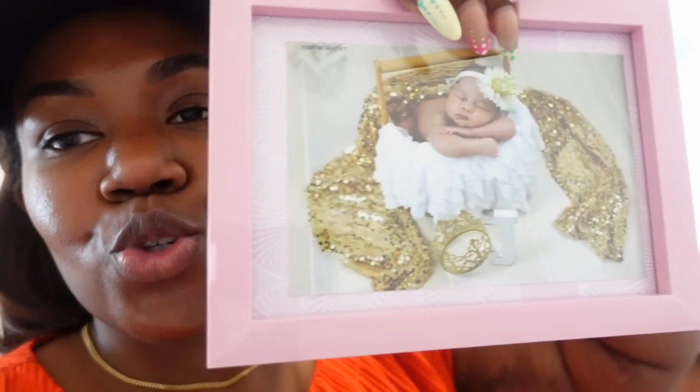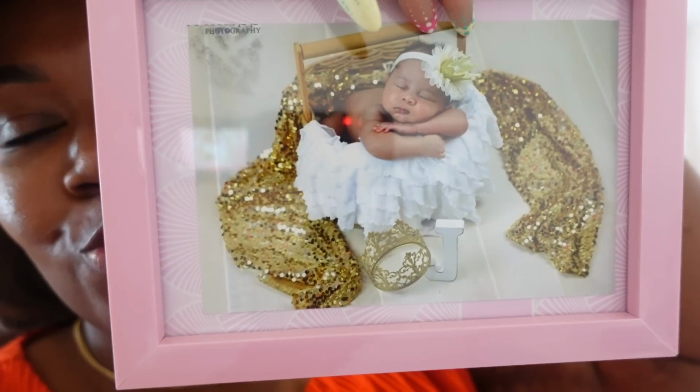Oh, y'all, look at Jada's picture when she was a baby. Look at it. You see the cute.